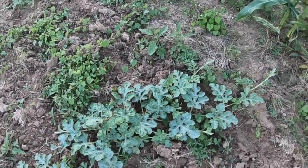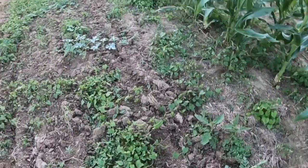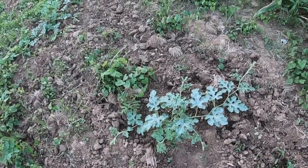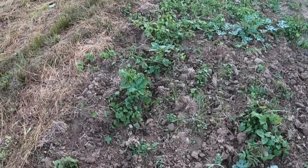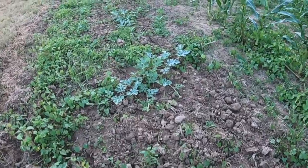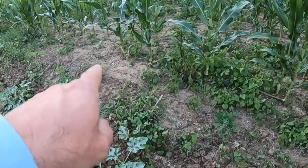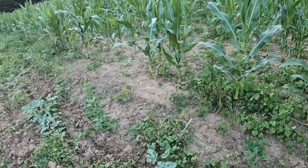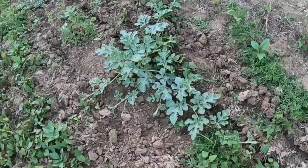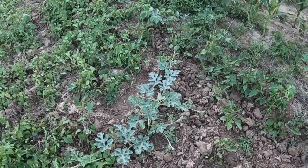I think what I may do is in the next week or so train all these runners to go out in the corn, and then my watermelons will be out in the corn where there's less weeds than there's going to be out on this side over here. So I may need to do that. I'll train the watermelon vines to go into the corn where, obviously, it was Roundup Ready corn. We sprayed Roundup, but not as many weeds out there. So watermelons are doing great, and gonna have to bear with them for a little while.